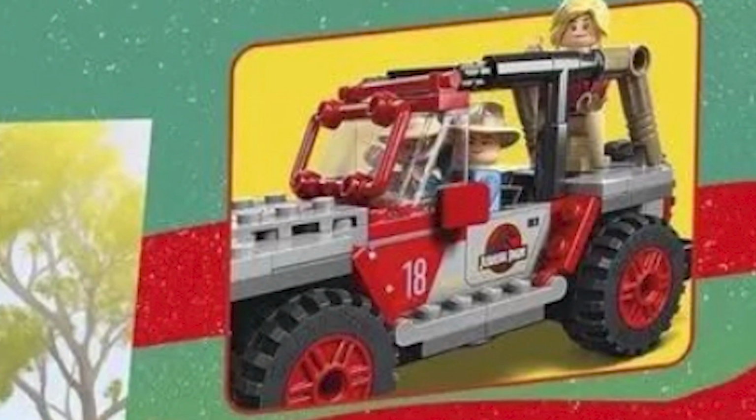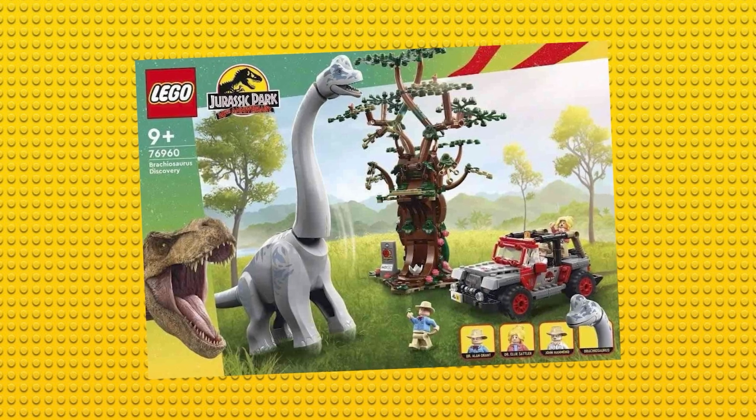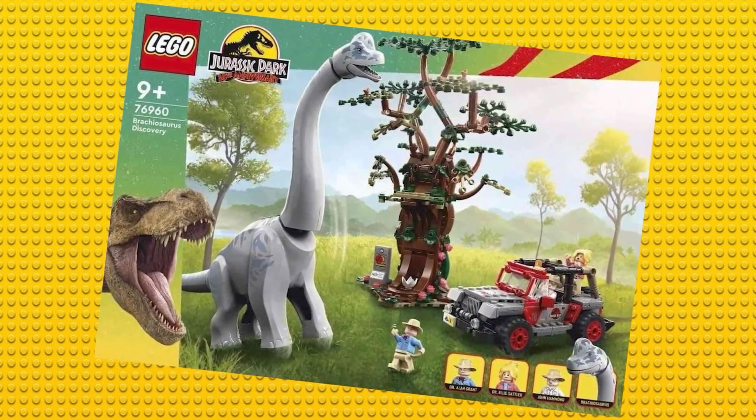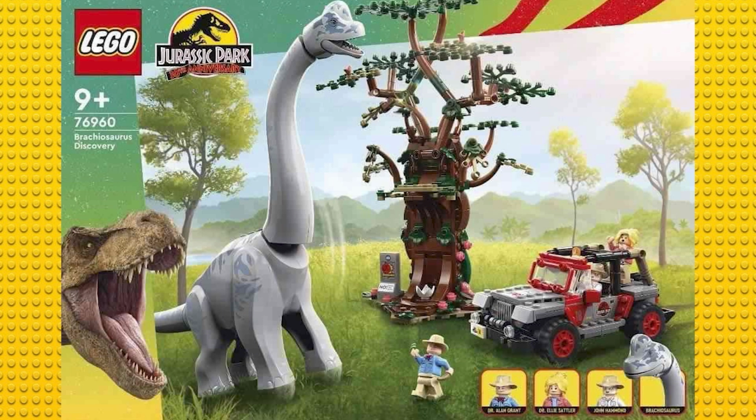I love that Jeep so much. That Jeep is so cool. I'm so excited. What I really... No, I'm gonna save my overall thoughts for the end of the video. I have a lot to say at the end of the video. Will I be getting this set? Yes, 100%. Mostly for the Jeep, not gonna lie. I am irresponsible with my money.